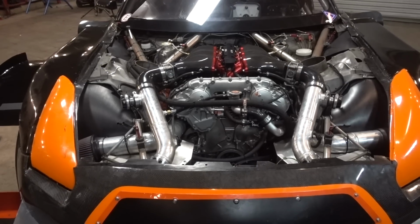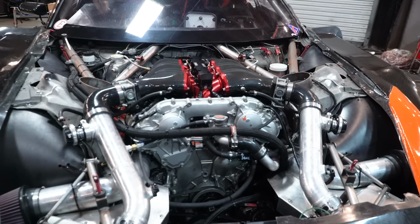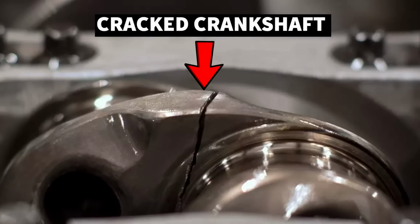So completely excited about looking at this car. Completely forgot to get under the hood. We're talking about the engine now. The story on this engine's kind of sad. It ended up letting go. It made great power before we went to Pikes Peak in 2017. First day of practice, it spit the crankshaft out the bottom.